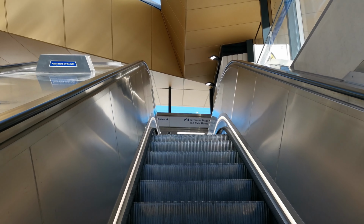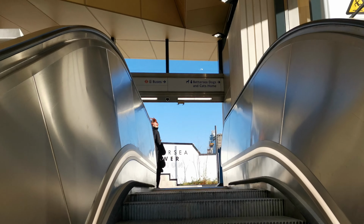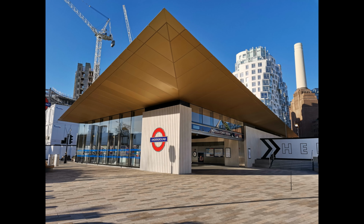We finally find ourselves at Battersea Power Station. The station is very similar to that of Nine Elms, with the obvious difference of Battersea being a terminus. There is provision for this branch to be extended to Clapham Junction in the future. The exterior of the station is very modern and only a short walk from the Battersea redevelopment.